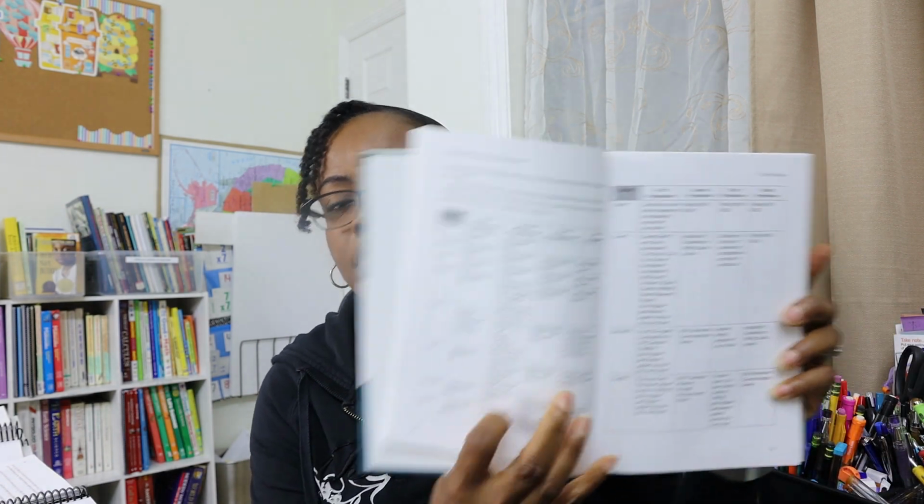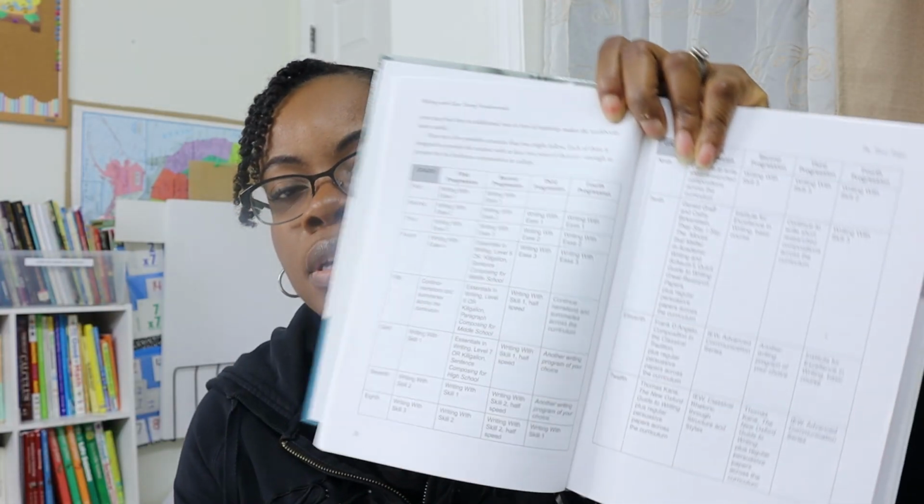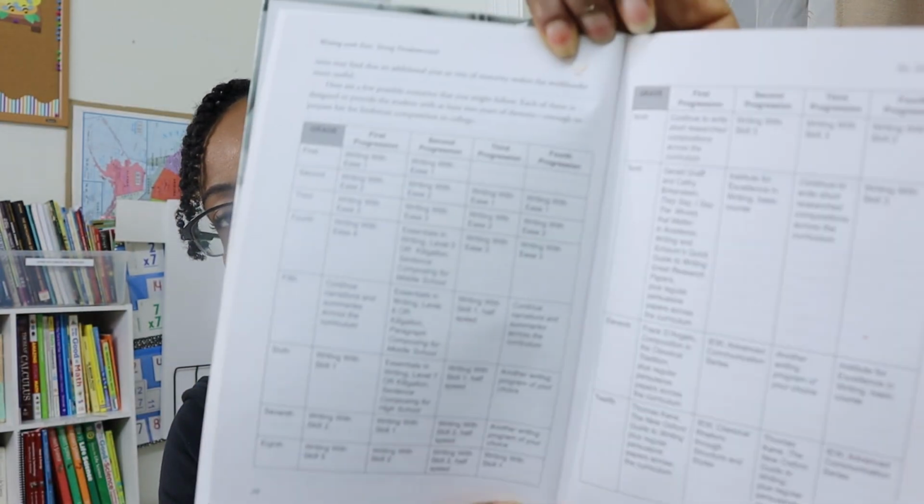The one addition, well, actually you could find this on their website, I believe, but in here they also have a progression suggestion. If you wanted, after the Writing with Ease curriculum, they have suggested curriculums, or routes that you can go down if you so choose.